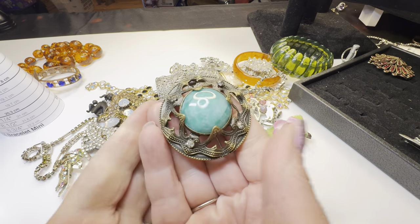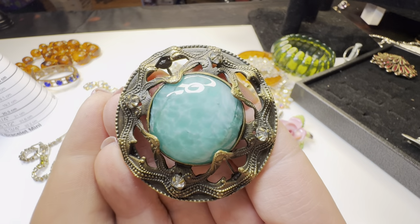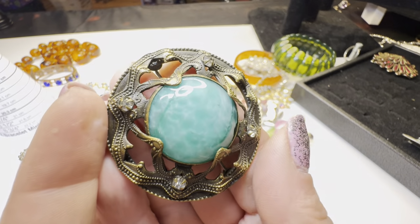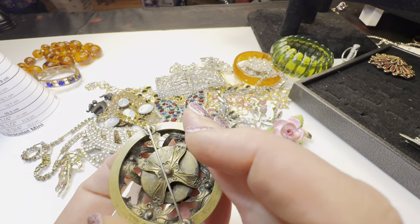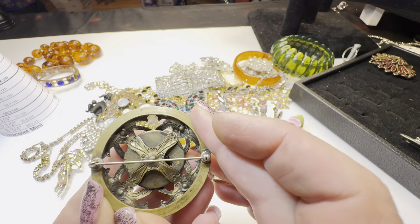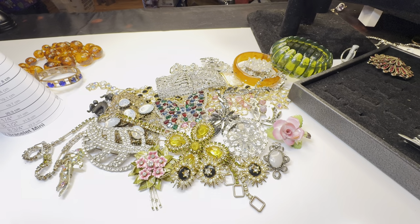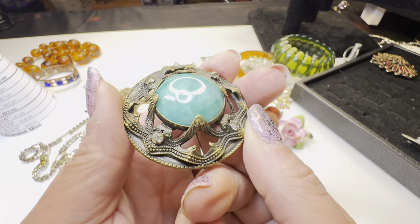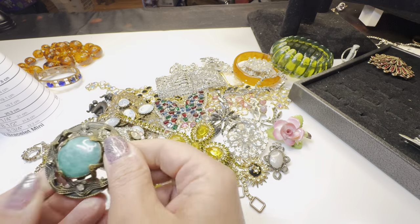Okay, look at this. This is so gorgeous. This definitely, I want to say is old, but then based on the pin back, I don't know. It's brass. It's the stone. I don't know. Stone just reads as glass. It's so pretty. So pretty.